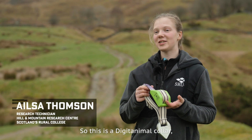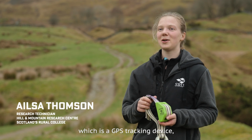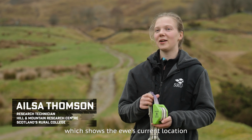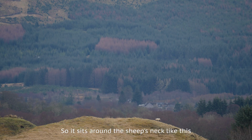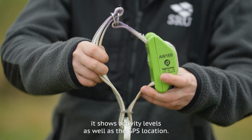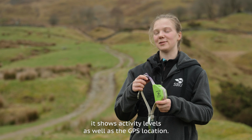So this is a DIGITlab collar, which is a GPS tracking device which shows the ewe's current location as well as the past 24-hour locations. So it sits around the sheep's neck like this. It shows activity levels as well as the GPS location.